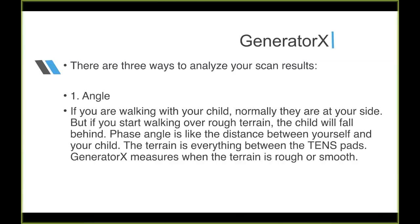The terrain is like everything between the TENS pads. When the terrain is rough, like it's got germs, got bugs, got parasites, your child's going to start falling behind, and your phase angle is going to increase. So GeneratorX measures when the terrain is rough or smooth. This is an extreme simplification of what really happens.